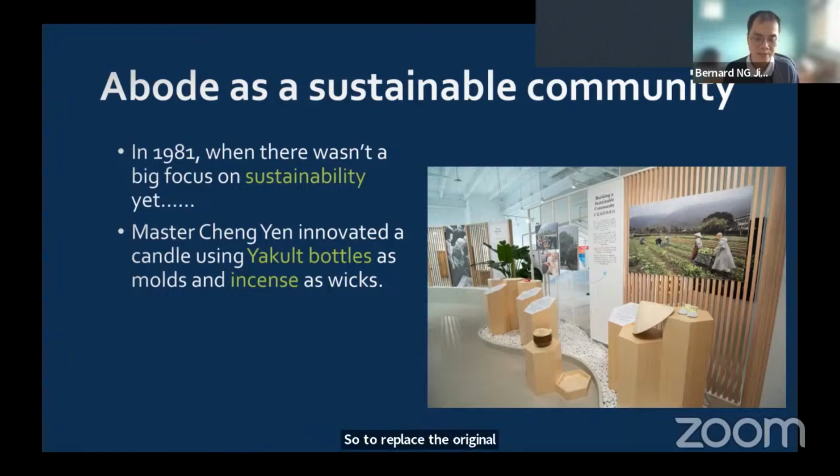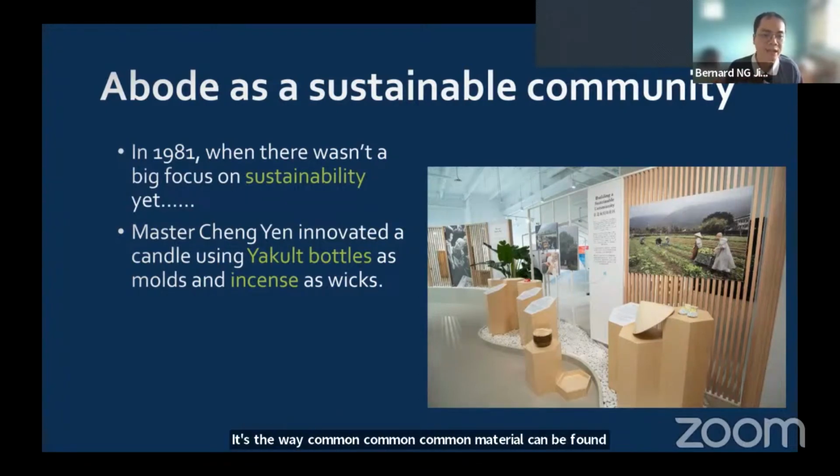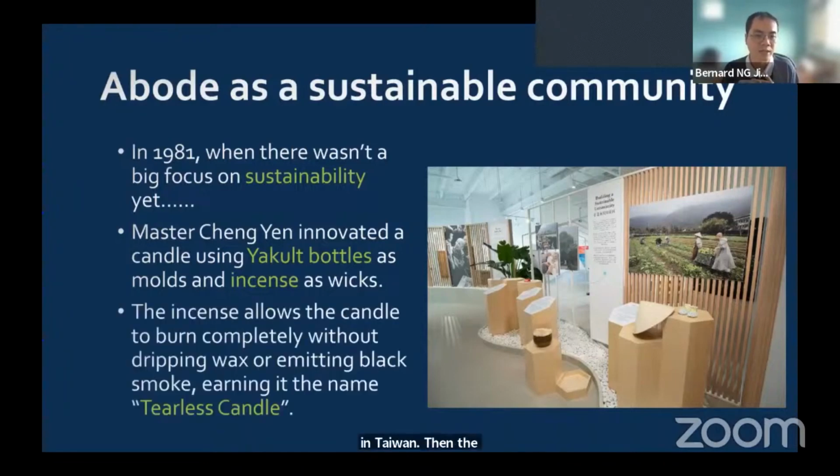The incense itself is very cultural and common. It fits very well into the Taiwanese community, and it's a very common material found in Taiwan. The incense allowed the candle to burn completely without dripping wax or emitting any black smoke. So the candle itself is the tearless candle. The monastery and the Master in our adults can sell the candles to the public, to self-sustain financially. So using the item itself, we can also tell the stories from these three aspects.